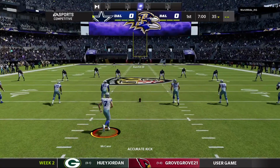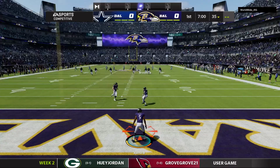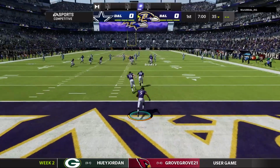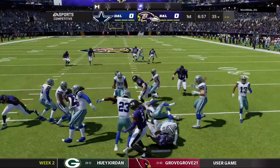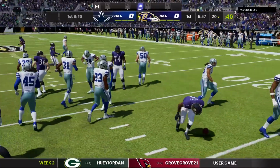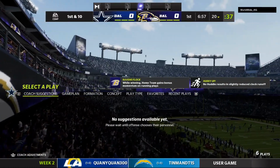Two teams here, each off to 1-0 starts as this one is underway on EA Sports. And we'll see a return here from the end zone. And that decision to bring it out ends up not being a good one. Costs him about 5 yards as he's tackled at the 20.